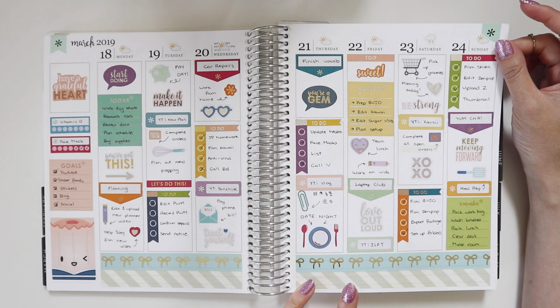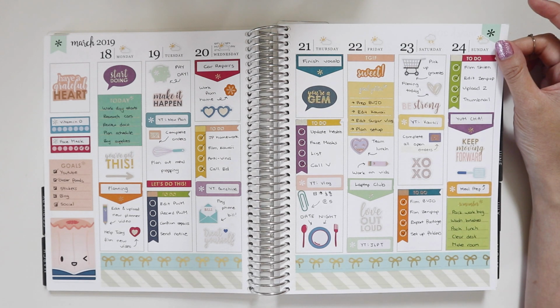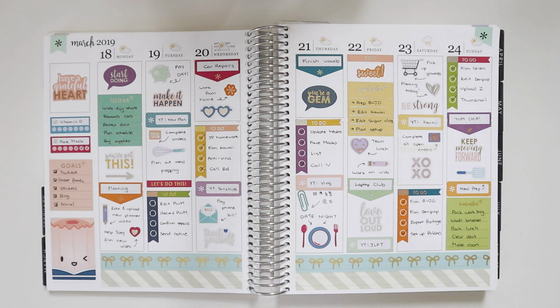So this is the spread where I tried to use just Erin Condren stickers. And I don't know, I didn't find it super successful. I found it very restrictive. I'm not sure if I'm going to do another one this year, maybe. I don't know if I'll film it, not sure yet. But in the end, I ended up cheating.